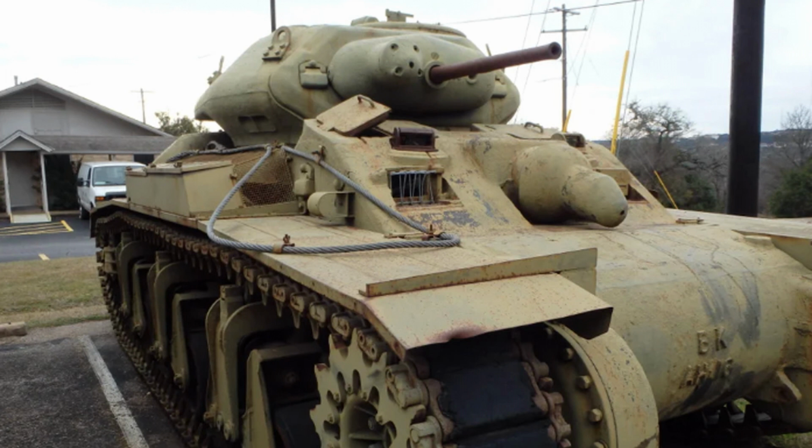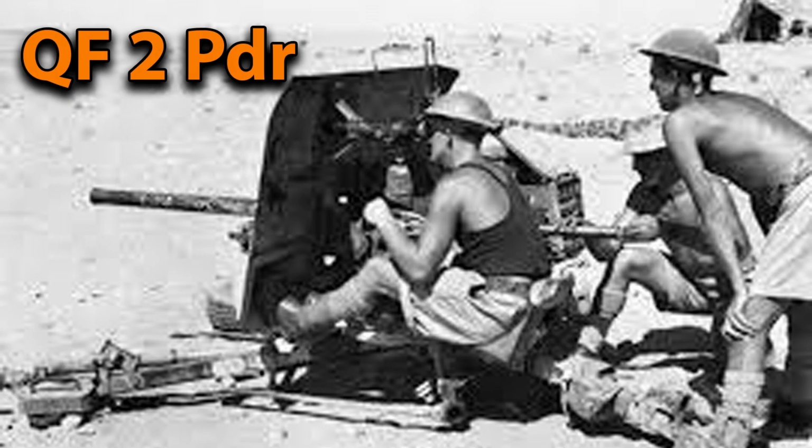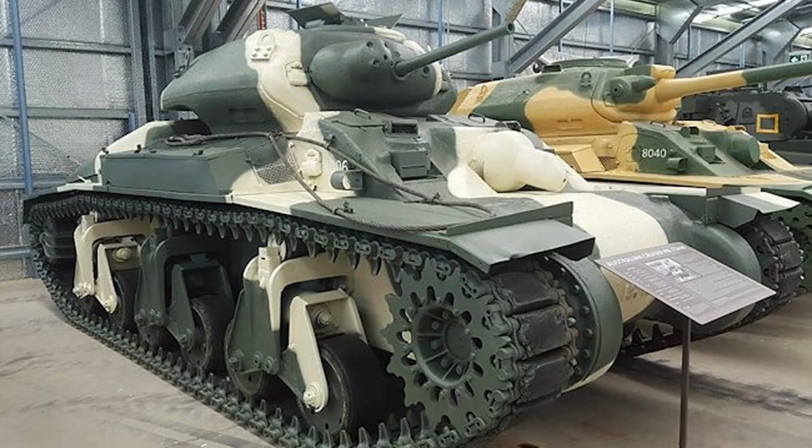One of the weaknesses was the cooling of the engine. The second one was the turret reverse mechanism was unbalanced. This is because the turret was made for a QF 6-pounder but eventually got the QF 2-pounder instead. And lastly, it had a very high rate of wear on the road wheel rubber.